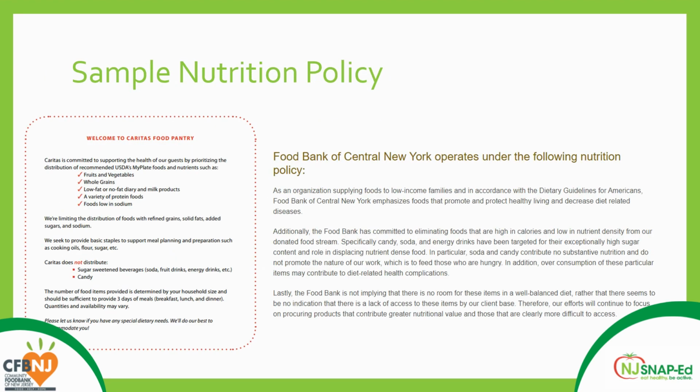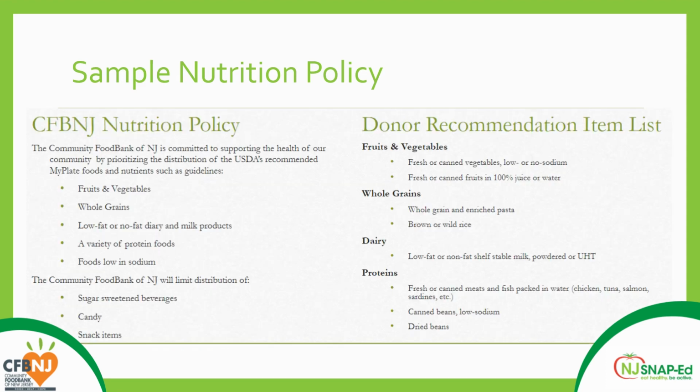Here is a sample nutrition policy from the Food Bank of Central New York. As an organization, they promote a healthy lifestyle by supplying foods in accordance with the Dietary Guidelines for Americans. They also limit the distribution of foods with refined grains, solid fats, added sugars, and sodium. Next, we have a sample nutrition policy from the Community Food Bank of New Jersey. Here it states that the food bank is prioritizing the distribution of USDA's recommended MyPlate foods and nutrients, and items that they limit, such as sugary beverages, candy, and snack items. This nutrition policy also reviews donor recommended items, which we will review in the upcoming slides.